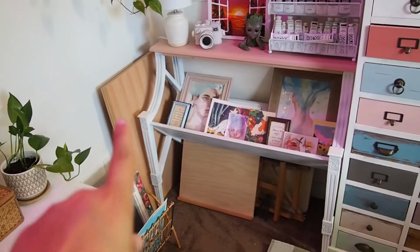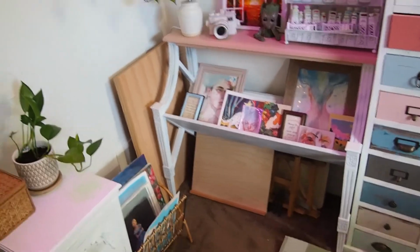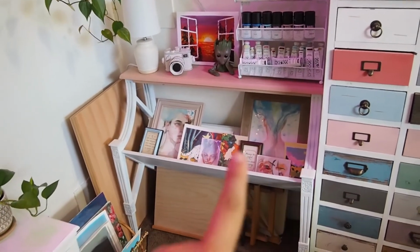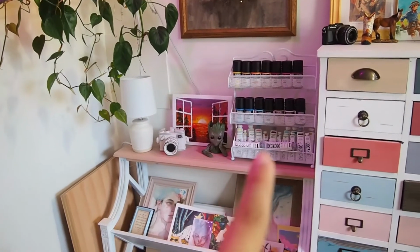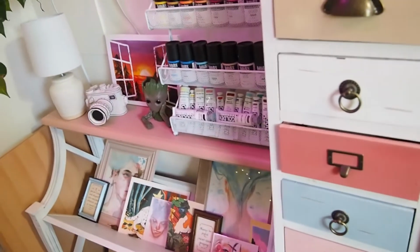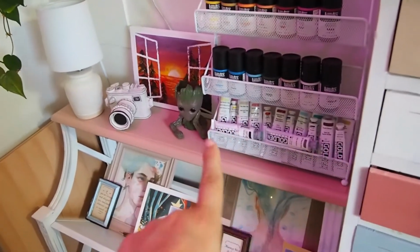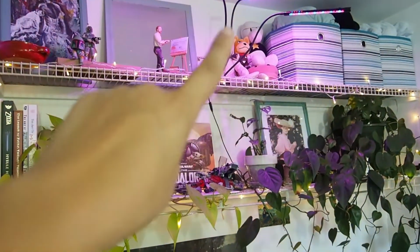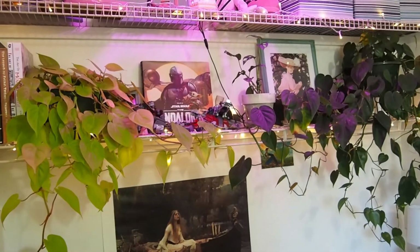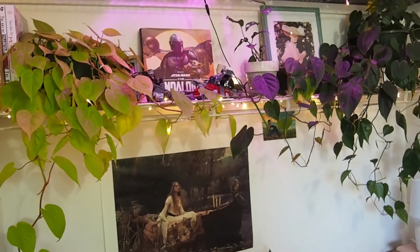Underneath here and here, these are various easels. So that's that. And then some artwork here. These are some paints. Claims to be acrylic gouache. It's technically kind of not, but that's okay. And then this is my Golden acrylic paint. That's a grow light there, and then these are two of my biggest philodendron plants. They are the two biggest. I don't know why I said two of the biggest.